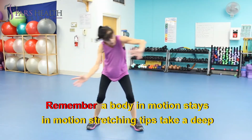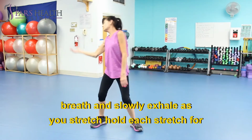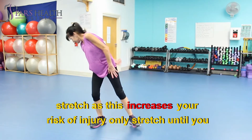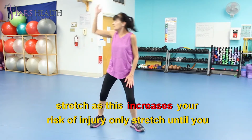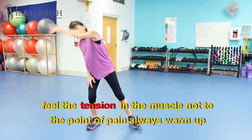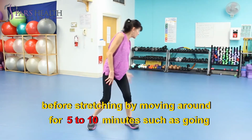Stretching tips. Take a deep breath and slowly exhale as you stretch. Hold each stretch for 30 seconds to give the muscle ample time to relax. Don't bounce while you stretch, as this increases your risk of injury. Only stretch until you feel the tension in the muscle, not to the point of pain. Always warm up before stretching by moving around for 5 to 10 minutes, such as going for a walk.